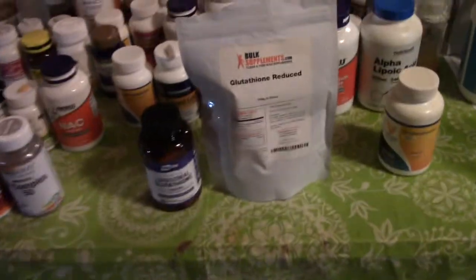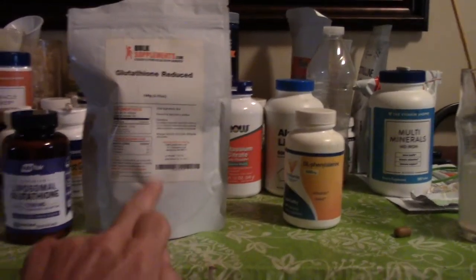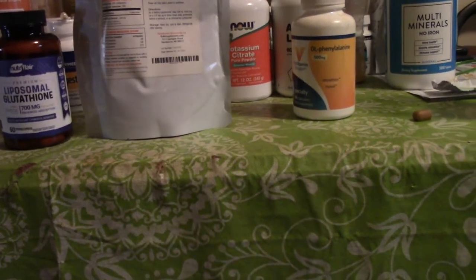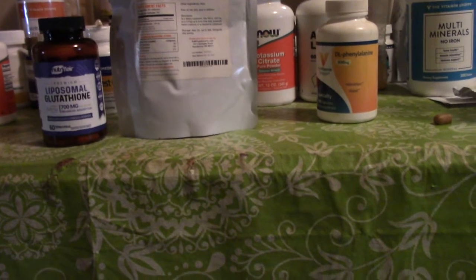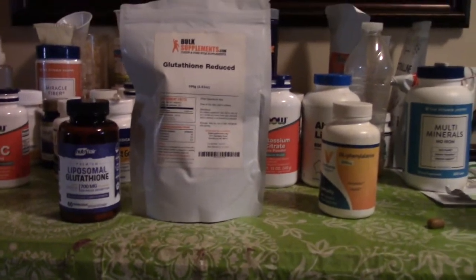So let me explain this. With the glutathione, I have 2 different types here. I have free glutathione, which is just a free powder glutathione, and that's the bulk supplement. When I bought this glutathione and started taking it sublingually, I noticed that my floaters had a major reaction where they started clearing up really quickly. But again, they weren't going away. How much was the improvement? I don't know, maybe a 50% reduction with the glutathione, doing it sublingually.